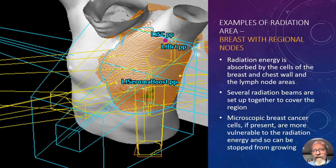And here's an example of a regional radiation treatment that includes both the breast and the lymph nodes. And what one can see is that there are a number of radiation beams that are set up together that covers a fairly broad region. And radiation energy is going to be absorbed by the cells in that whole area, in the breast, the chest wall, the lymph node areas.